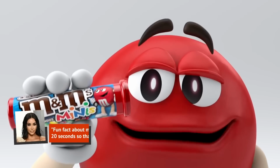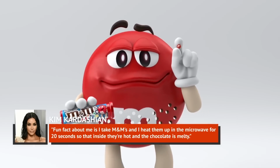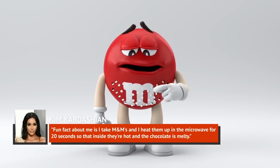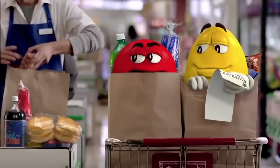As she put it, "Fun fact about me is I take M&Ms and I heat them up in the microwave for 20 seconds, so that inside they're hot and the chocolate is melty." This was apparently her secret of life, and it sparked a fair degree of intrigue and debate.